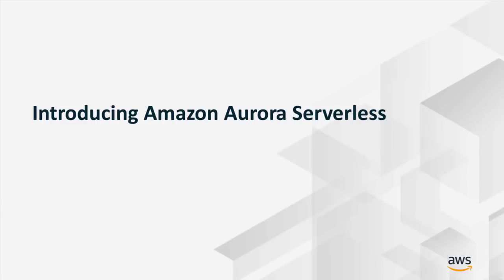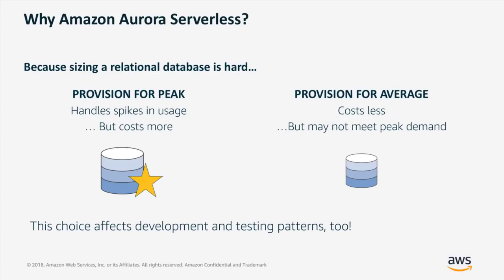Sizing relational databases is hard. You either have to provision for peak usage, which is expensive but handles spikes in usage, or you provision for average use, which is cheaper, but then you hope you can weather the peaks. Neither is ideal, especially in development and testing, where you may have multiple database copies mirroring production scale to meet appropriate testing and validation goals.